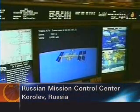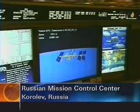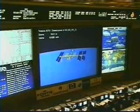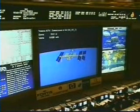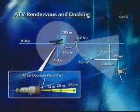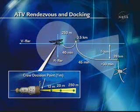That's a systems report from Yuri Malenchenko at the ATV control panel in the Zvezda service module. Three control centers on two continents also are green and go for the start of the final approach phase two to bring the ATV from its current position of 62 feet into just 36 feet or 11 meters away from the station. Copy. Thank you.